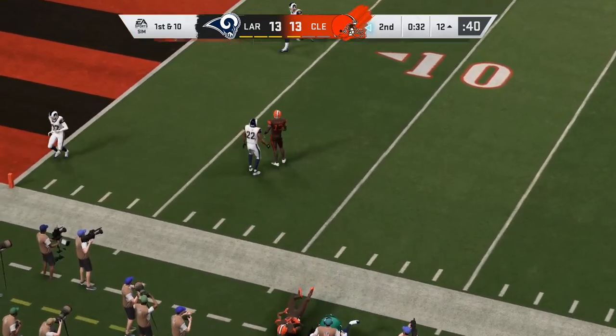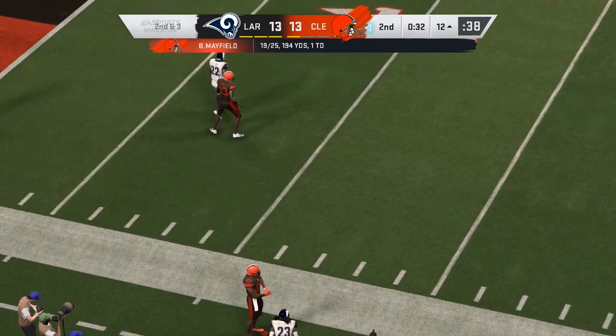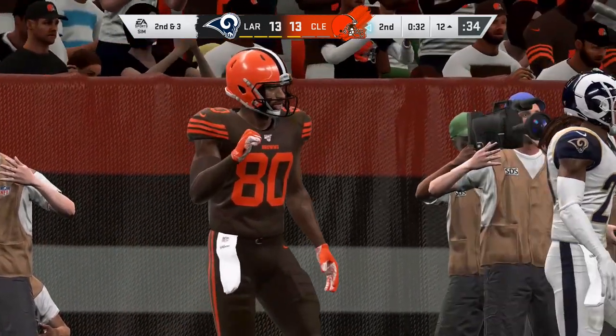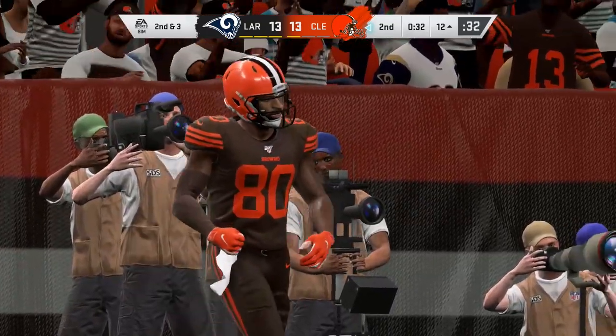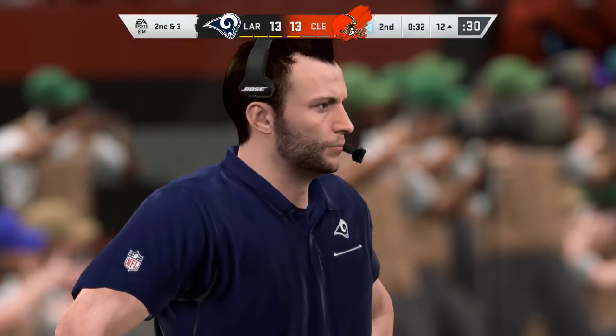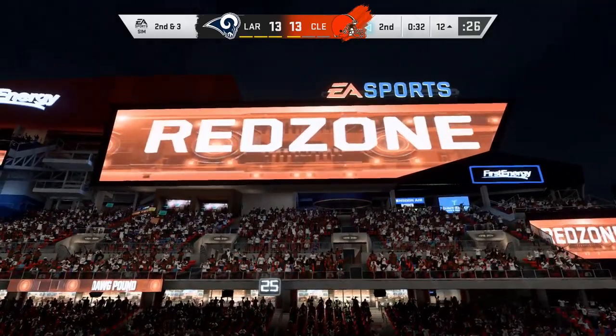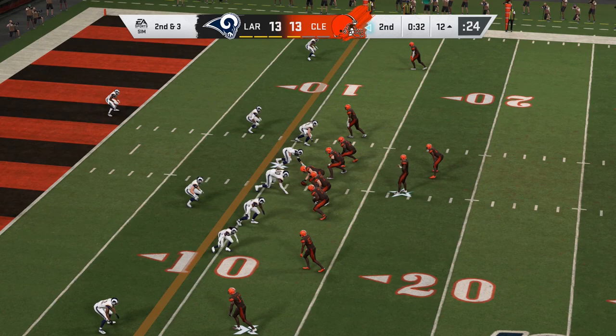Looking left side, that's caught by Landry. 7 yards, the pickup on the pitch and catch. Able to get 7 on that first down pass play. 2nd and 3.